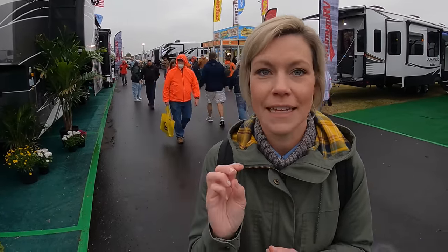Be fun. While we're here at the Tampa RV show, if I pick my top five rigs, now I'm going to pick a dream rig, I'm going to pick a full-time rig, and then three that really fit our lifestyle now, which is weekending with kids. So stay tuned to see what I pick.